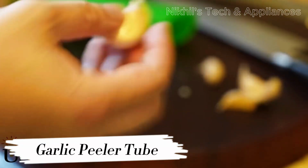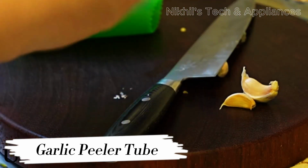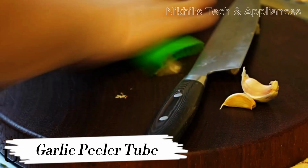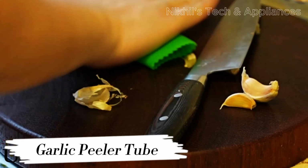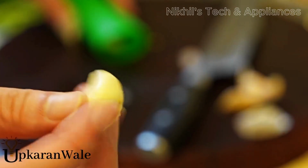Silicone garlic peeler tube. Peeling garlic has never been this easy. Just insert the cloves into the silicone tube and roll with light pressure. The skins come off instantly. No odor on your hands. Its internal bulge design grips the garlic firmly while peeling. Small, affordable, and easy to clean. A time-saving tool that every kitchen needs.